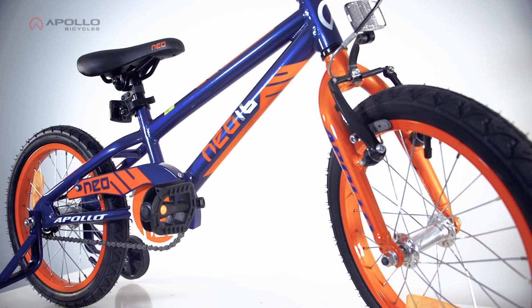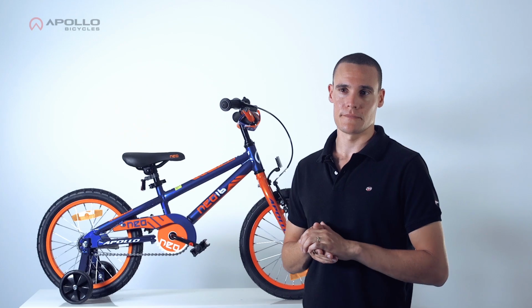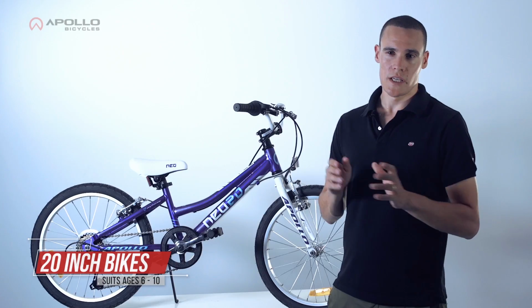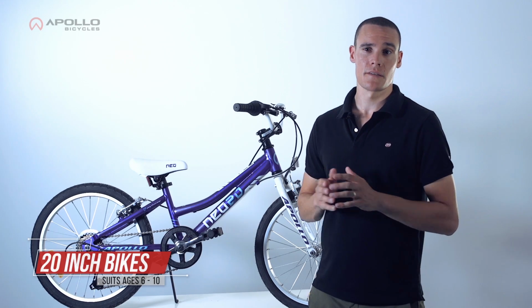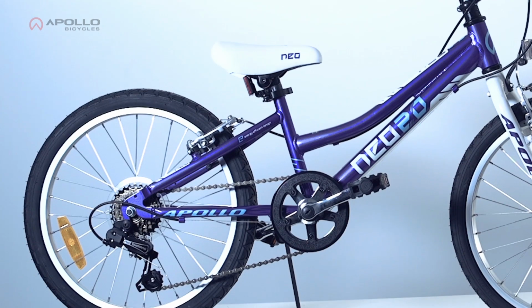For older children, you may want to consider a 16-inch BMX for a stronger, heavier duty bike. 20-inch bikes will typically fit kids aged 6 to 10. 20-inch is also the standard wheel size for a BMX, and given they both have no gears, the 20-inch kids bike and BMX share a lot of similarities.